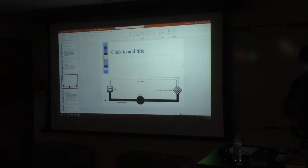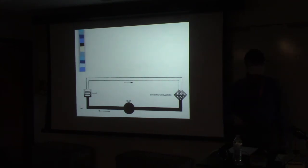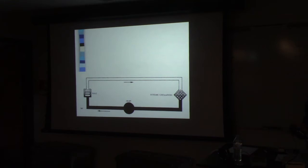Now, there is one very important point that I want to make about all of this, and that concerns what happens with the circulatory system. What happens with the circulatory system is a direct consequence of how these animals breathe, okay? How they're getting oxygen into the blood supply.